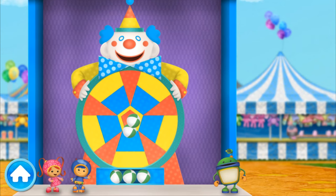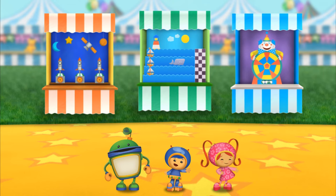Home. We solved all the puzzles and fixed all the games. Umirrific! All the carnival games are working again. We stopped the shape bandit. He's sorry for taking all those shapes. We couldn't have saved the super shape carnival without your help.